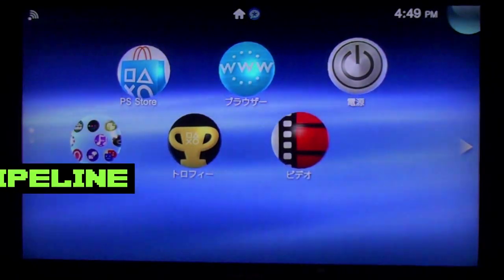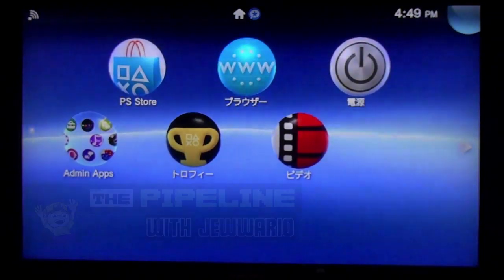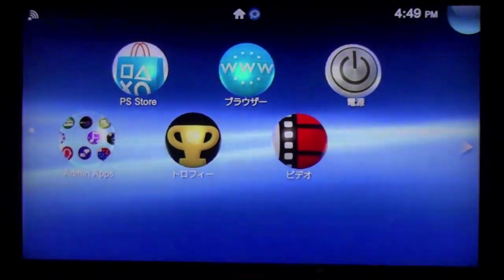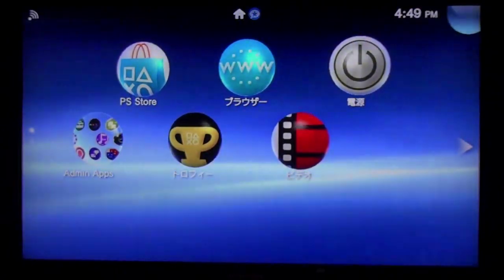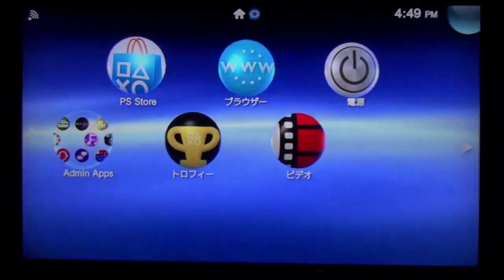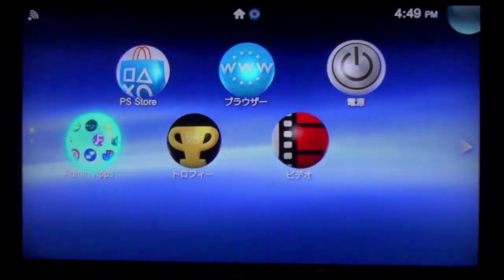Okay, so we have the PS Vita TV all hooked up and ready to go. It was actually very easy to set up, and one of the nice things about it is that even though you can only right now have a Japanese region PSN account, you can still set it up with an English language, and I'll even show you how to get to there if you don't set it up that way.